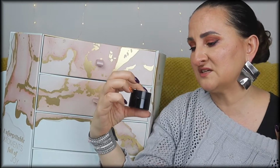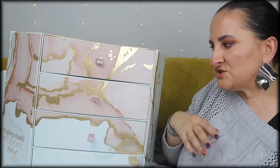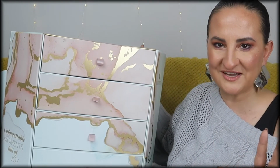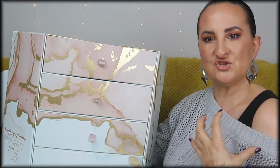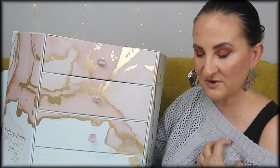But as I said, you can't put the products that would be perfect for everybody in this advent calendar, so I'm not really complaining. I think this is a good product too. But as you can see, this part of the advent calendar, the middle, seems a little bit not perfect for me and for my needs.